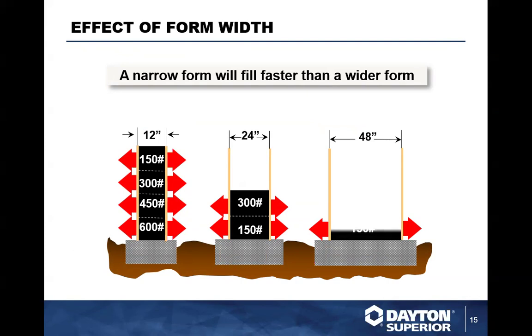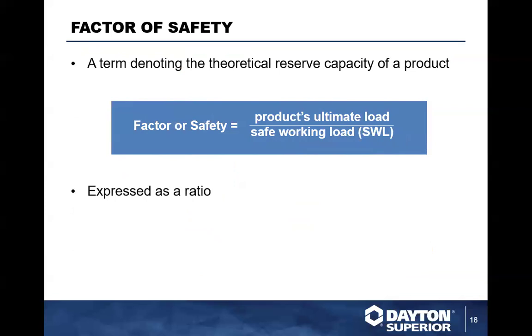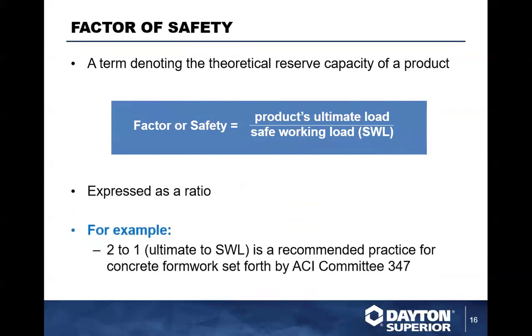So, as we talked about earlier, narrower walls typically are more of a problem than wider walls. When we're talking about light duty forming, sticks and boards, typically referred to as snap ties, any of the faster systems using plywood and 2x4 studs and wales, all of these ties that we are talking about here have a standard 2-to-1 safety factor, including all the ties they use for the heavier systems. They all have the same factor of safety.